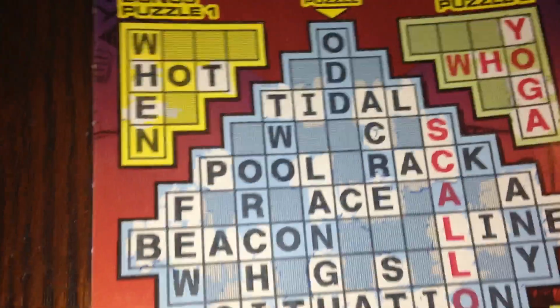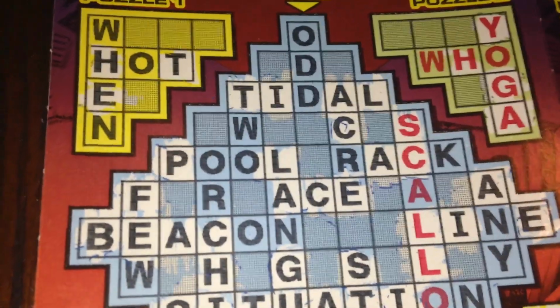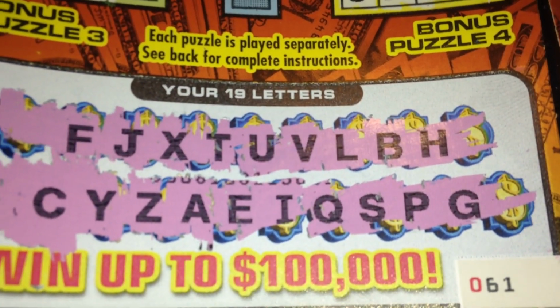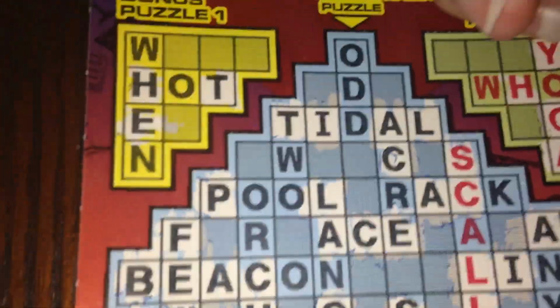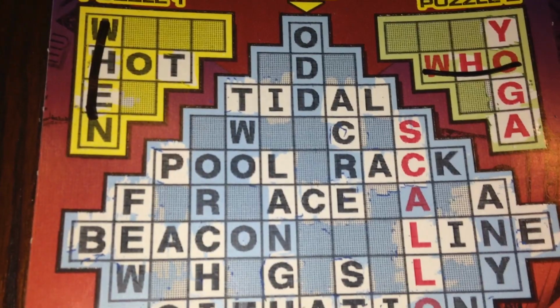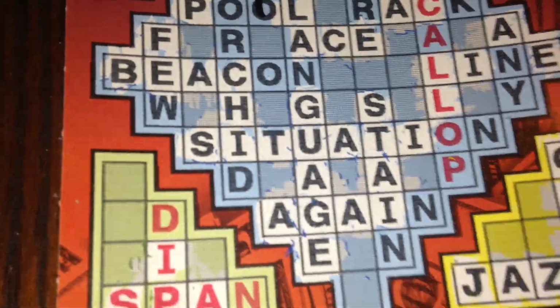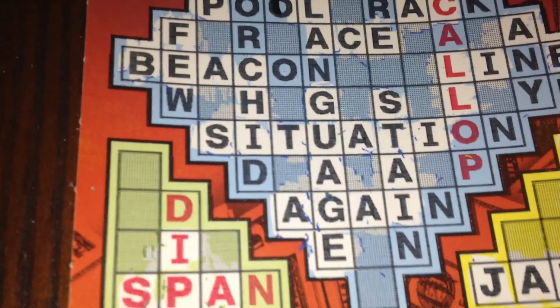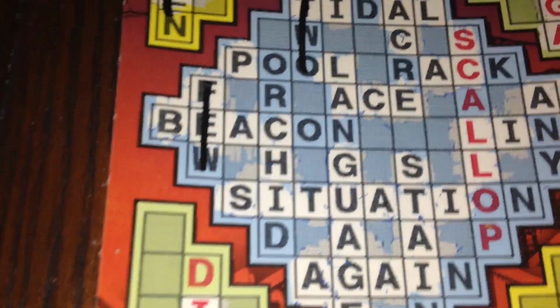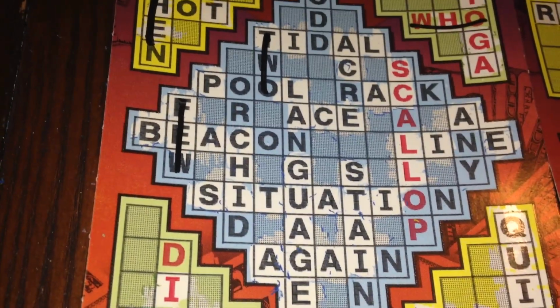So on the first puzzle, the way I like to do this is just to scratch out or cross out words that I know for sure I can't complete because we're missing a letter. For example, on this one, we don't have W anywhere. I don't see W. So let's go ahead and scratch off any W's, because we know we can't complete those without the W. Right, I think that's all the W's.